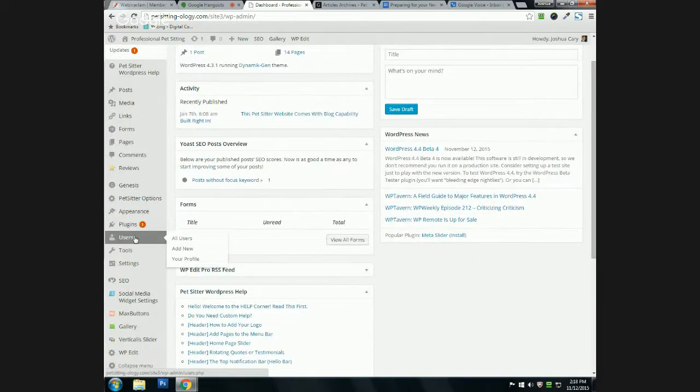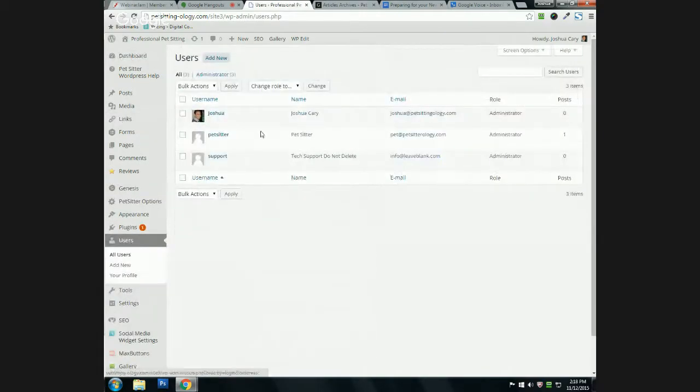So the first thing I said we're going to do is go into changing your username or password. That's going to be found right down here in the middle. It says users. When you hover over it, you'll see you have all users, add new, or your profile. We're going to talk about all these, but if we start by clicking on all users, you'll see that this account has 3 users. I am one of them right here. So to get into my profile, if I wanted to change my email address associated with the account, or I wanted to update my password, I would click on edit here.